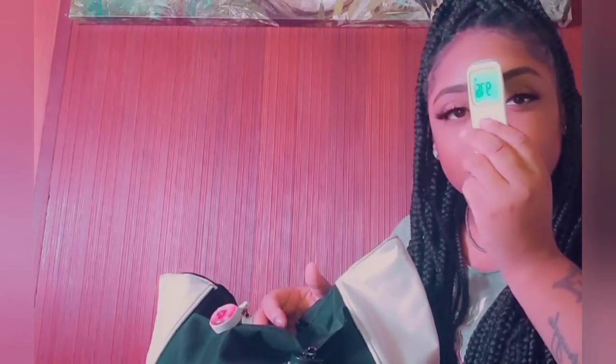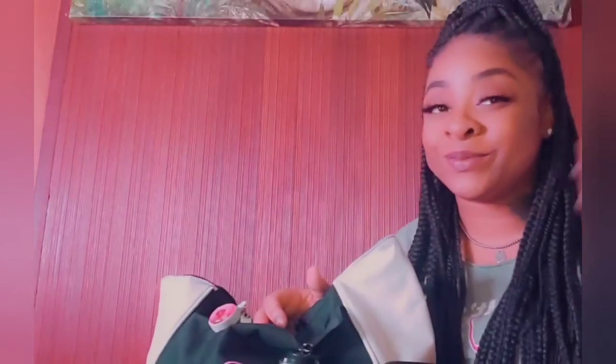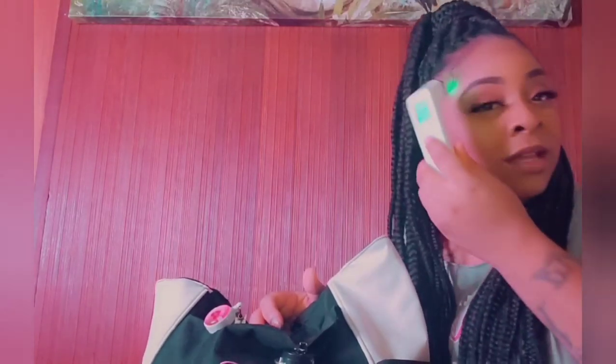And then here's my contactless thermometer. Just press that and put it. See? No fever. 97.6. So you can put it right here. It's going to do the same thing. It's very accurate. And if it's super hot, like my computer screen or something, it will turn red. So it's pretty cool. I got this off Amazon too.